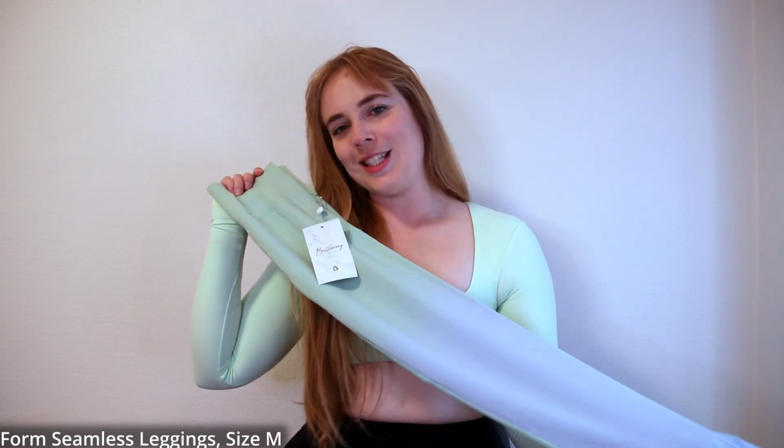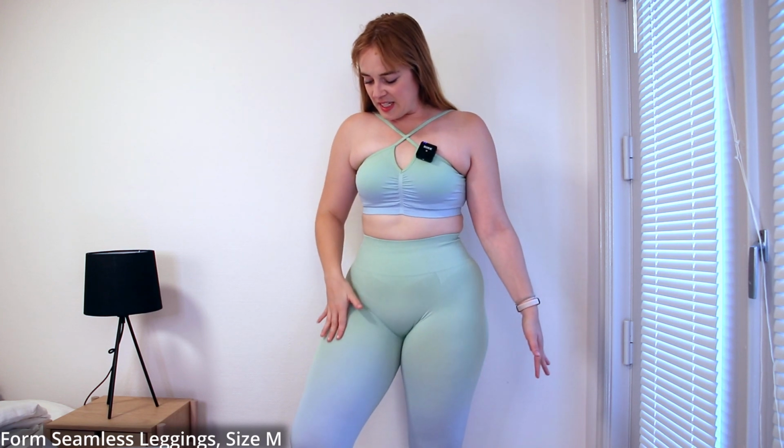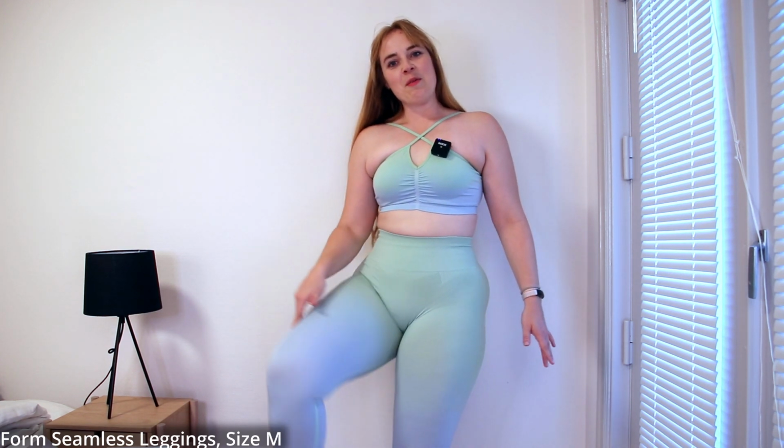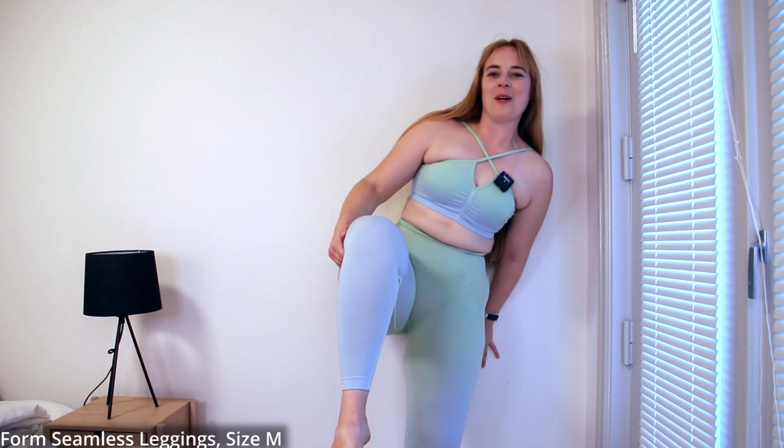Yeah, let's see it on. All right, onto our leggings here. So these are ombre, as you might be able to tell a little bit, because you can already see that it goes a little bit more into blue here where my knee is, and then at the bottom we have full on, oops, blue bubbles.